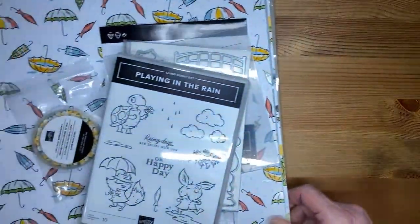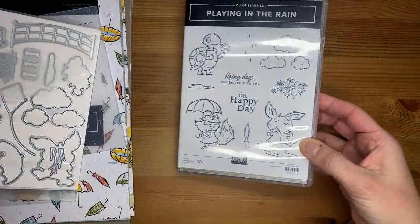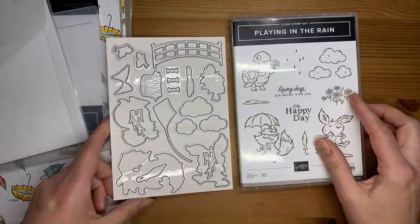So, all right. Yep, it's a great little suite of products. And the next one up is really cute. This is called Playing in the Rain, and it is the Playing in the Rain stamp set and coordinating dies.